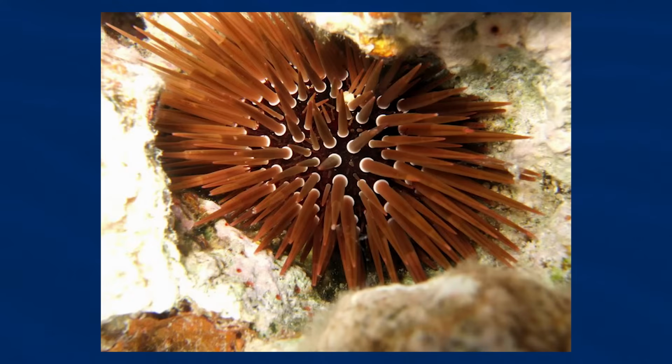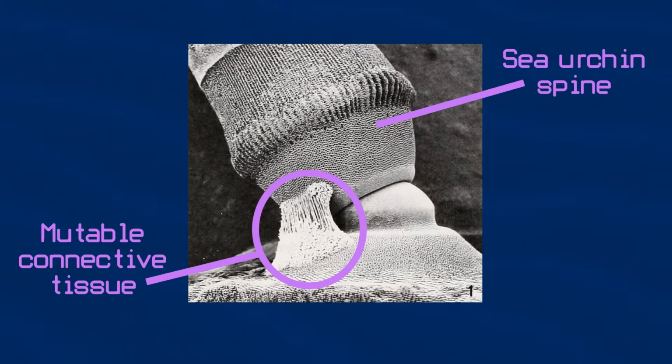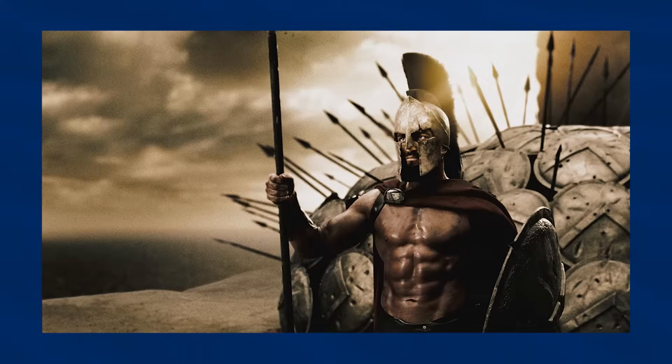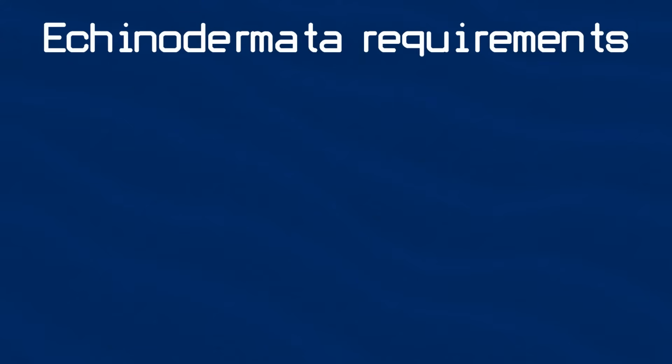Very energy efficient. Sea urchins use their mutable connective tissue, which is at the base of every one of their spines, to double up defenses against predators. If something is trying to eat them, they can just lock all their spines in place and essentially become a one animal Spartan phalanx.